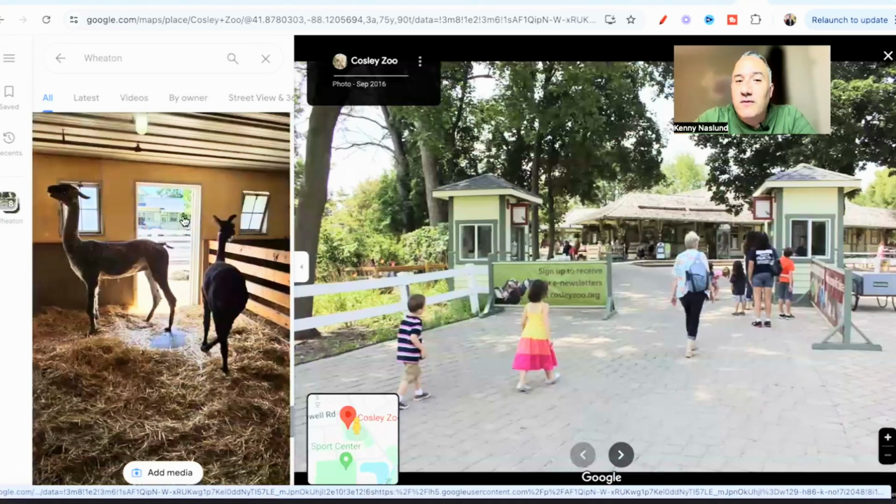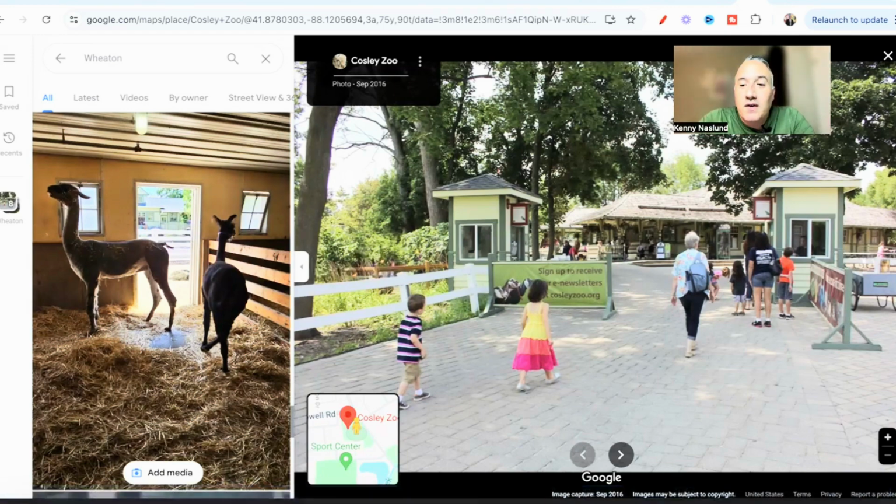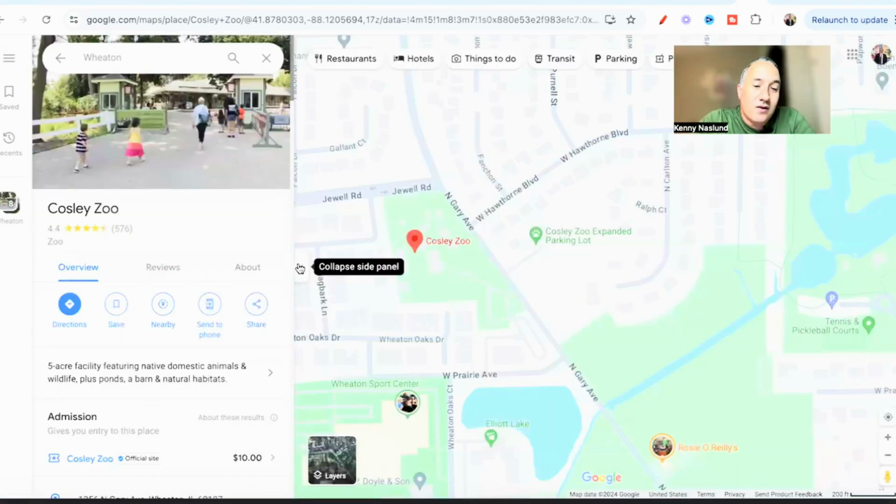It's neat. It's a little fun park. Kids can get a little bit closer to animals, and everything's not so far away and pushed away from them. So it's a really fun area and a fun place to take your children.